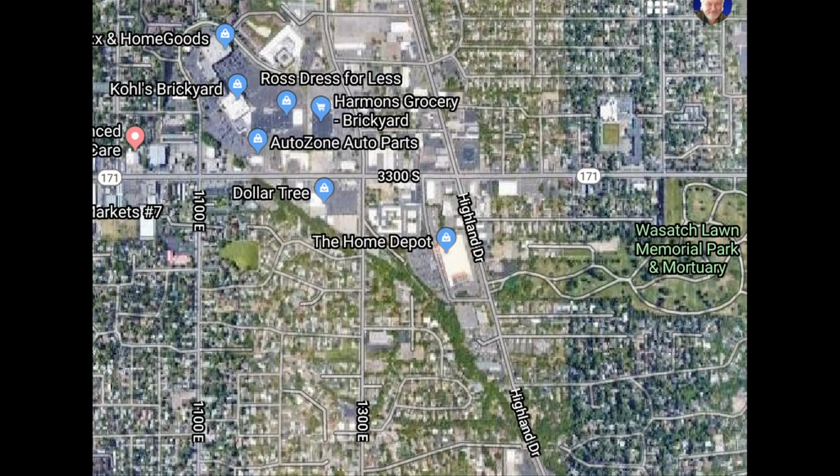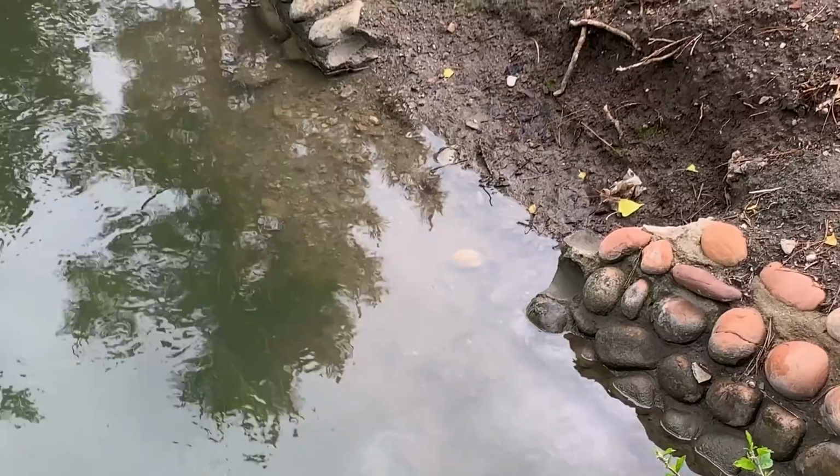This is said Jordan Canal. Oh, it's actually kind of a pretty thing. It is. It was built very, very early on in the 1850s to bring irrigation water to all of the farms out here.